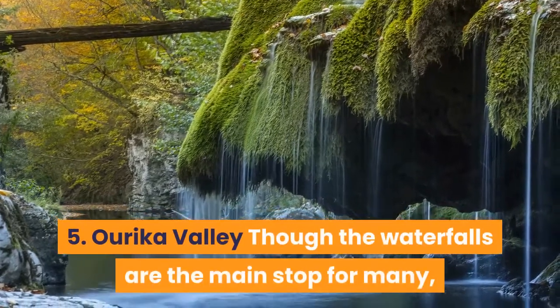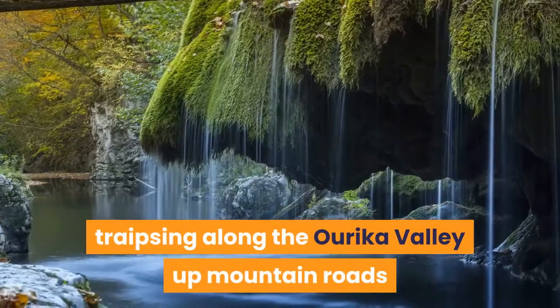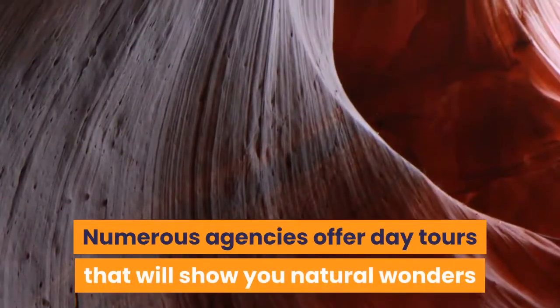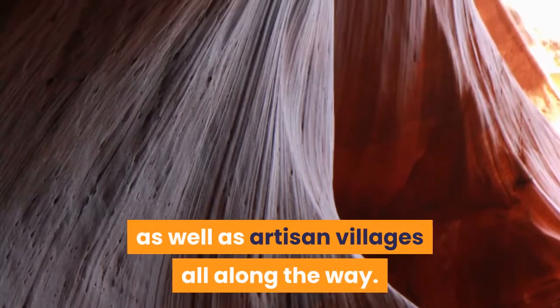5. Arika Valley. Though the waterfalls are the main stop for many, traipsing along the Arika Valley up mountain roads and through several villages is another great way to see this part of Moroccan life. Numerous agencies offer day tours that will show you natural wonders as well as artisan villages all along the way.